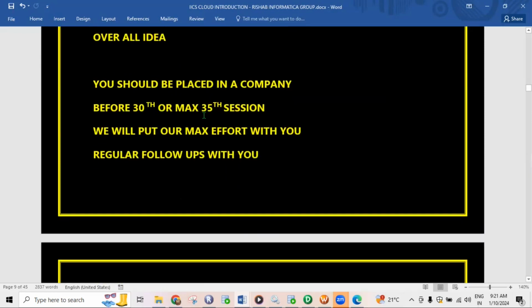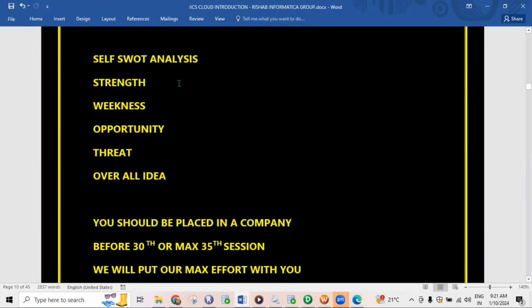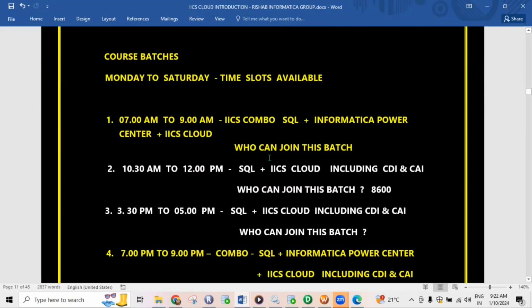Then we will have a mock interview after the 20th session, and I'll give a SWOT analysis about you. Then we will separate people as aggressive and not aggressive. If you want the job immediately, you are aggressive. Or you may say, later I can get aggressive, I don't want a job now, only the knowledge.